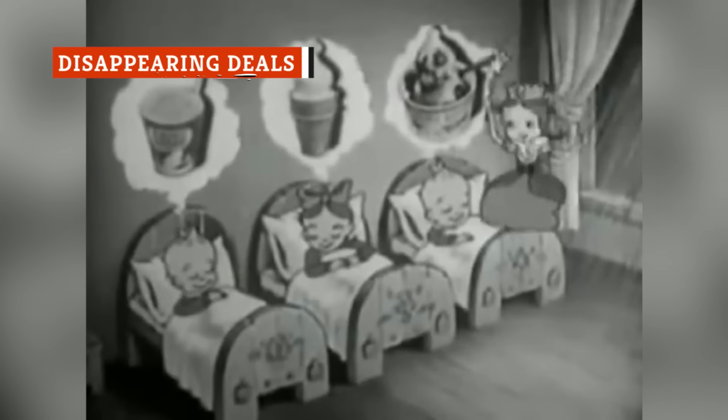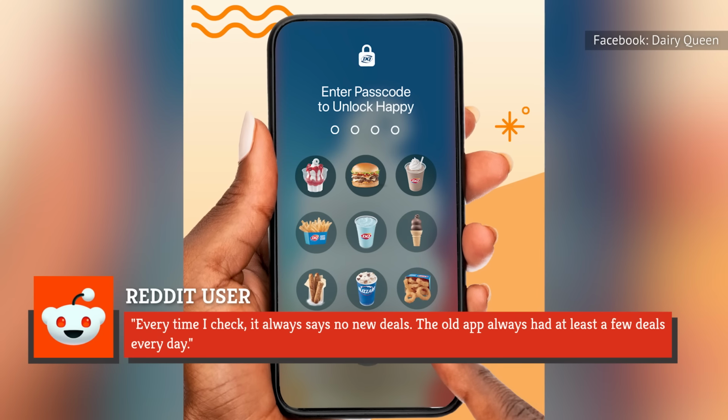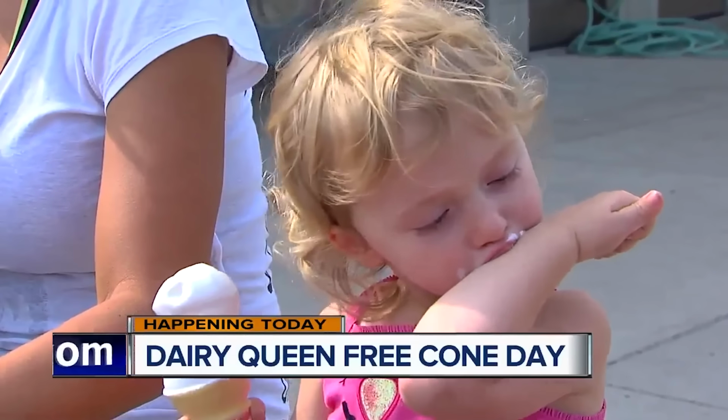Roughly 2 years ago, several Redditors noticed that DQ updated its app, and the menu deals disappeared. One complained, "Every time I check, it always says no new deals. The old app always had at least a few deals every day." Other users quickly chimed in, saying they had the same experience.